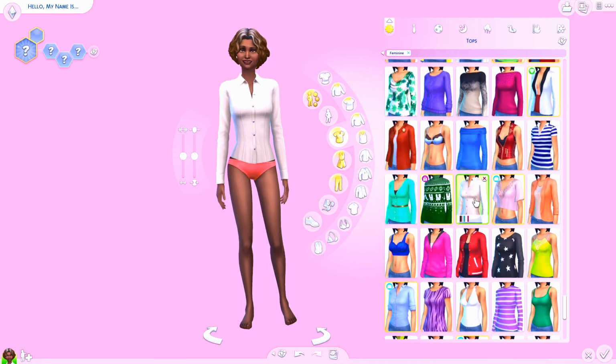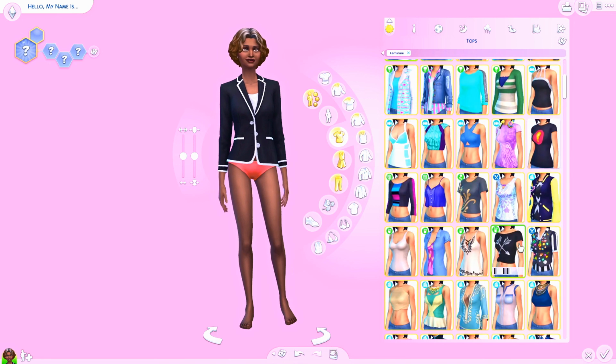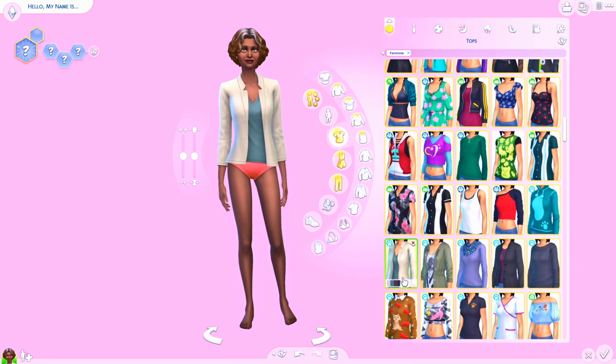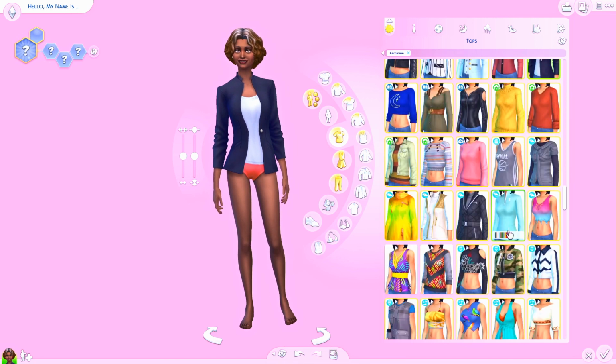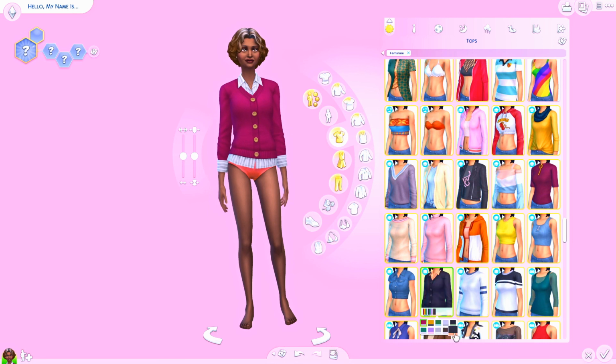So I did pick the fashion career for this sim only because we don't really have anything outside of that I could have done. I would have loved to do maybe a seamstress career, but the only real true career that we have for fashion is called the fashion career, and it's more of a style influencer career. So it's a very modern one, but I feel like it fits and we can always update somewhere down the line.